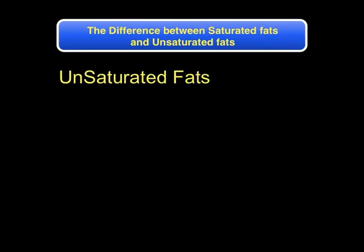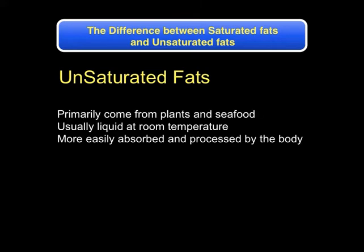Then what about the unsaturated fats? Do they mean that they're all of a sudden healthy and these are the ones you should be targeting? Well, let's have a look further. Firstly, they come primarily from plants and seafood, and they're usually in liquid form at room temperature. So you could imagine that they're more easily absorbed and processed by the body. And that's important because you can allow your body to absorb these and to do their function properly as well.